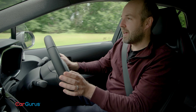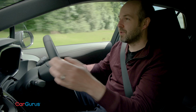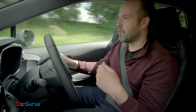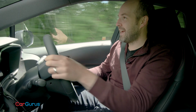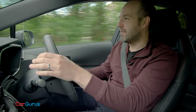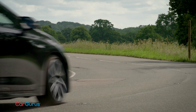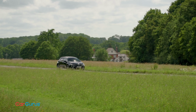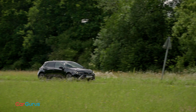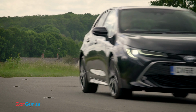The other thing that might surprise you about the Corolla hybrid, no matter which model you go for, is the handling, because where old Corollas were incredibly boring, this one's not. It's actually fairly responsive. It's not a bad car to take down a twisty road. Admittedly, a Mazda 3 or a Ford Focus will put a bigger smile on your face, but for an economy-focused car, this Toyota is more satisfying than you might expect, with accurate steering and decent body control.